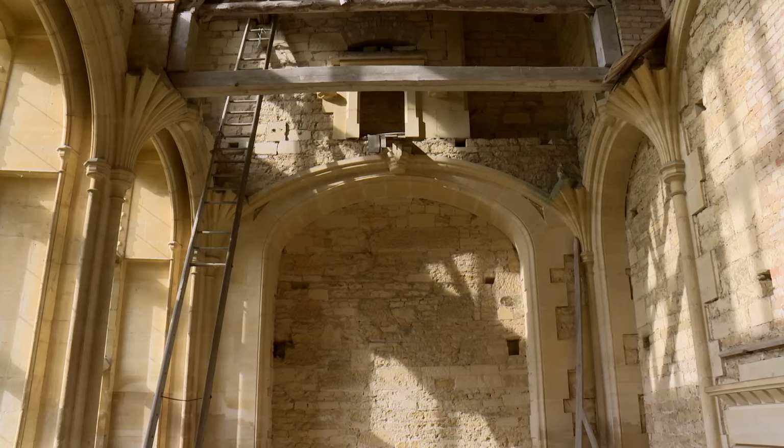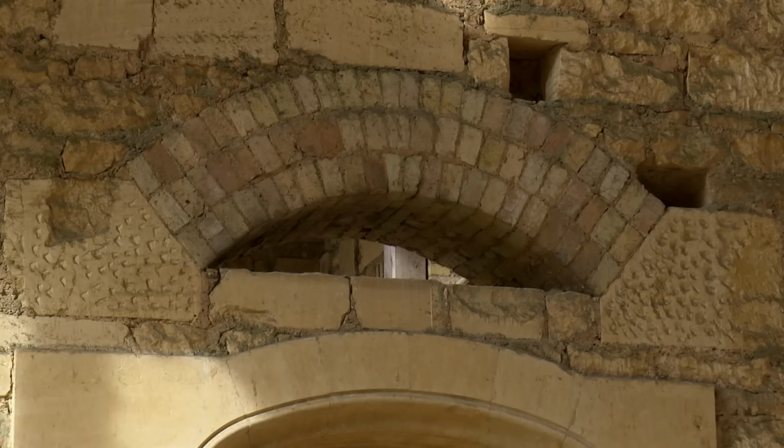But why go to all the trouble of creating a Gothic mansion? It's not really a cosy family home, is it? I don't think it was ever going to be a family home, but that's just a personal view. That this could have been to entertain the great and the good of the Catholic Church.